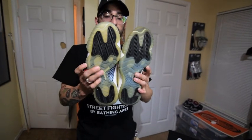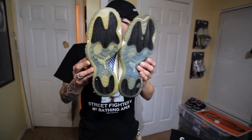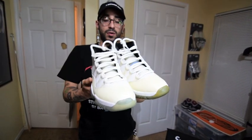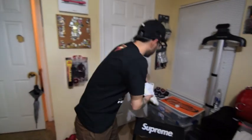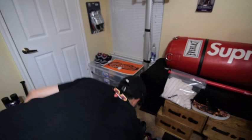Both pretty icy. I do wear them. I try to wear everything in my collection. I don't like to let stuff sit unless I do have doubles. And last, I will show you my Nike ID.